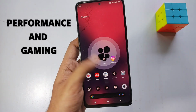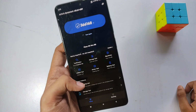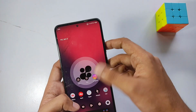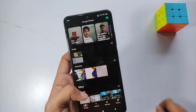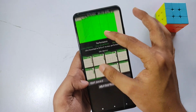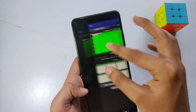Moving on to the performance and gaming section, firstly the Antutu scores, so they came close to 366k, which is really impressive regarding Poco X3 Pro. And I also ran a throttle test for about 10 minutes under 20 threads, and the JIT score came to 134K and the CPU throttled to 91% of its max performance.